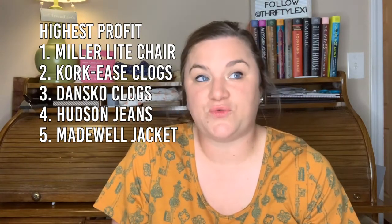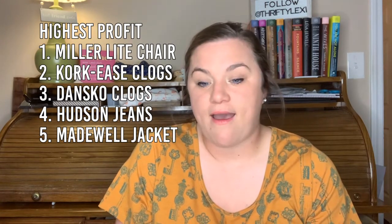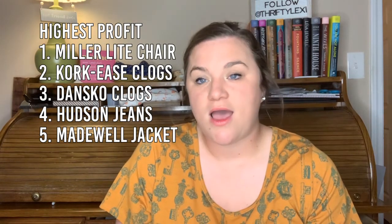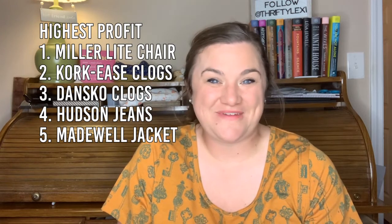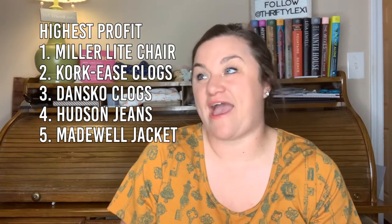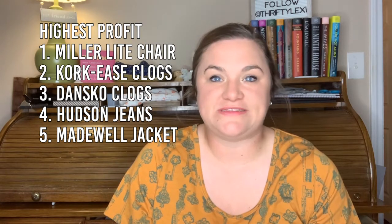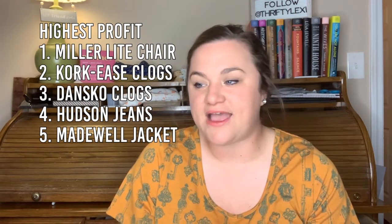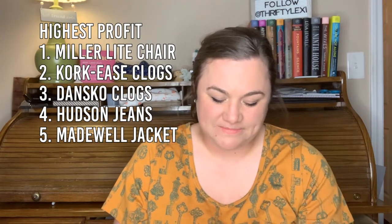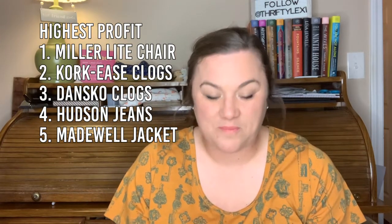is that Madewell jacket. The reason is because I paid up for that jacket. I paid $17 for it. I would definitely still do it because my profit came out to $31. But it was definitely a risk for me because I never pay that much up. I have in the past and it has almost kind of bit me in the butt, but it was a good brand and it was brand new with tags. I couldn't pass it up, I guess. Even though it was a double extra small, so it really could have been a terrible decision, but it worked out. So yeah, I'm really excited about those things.